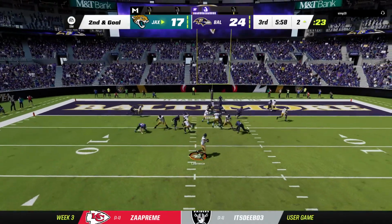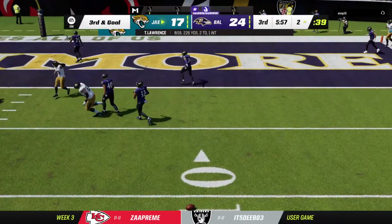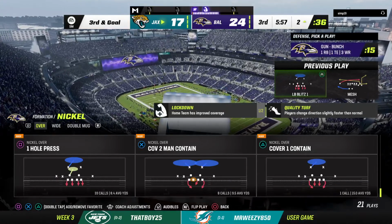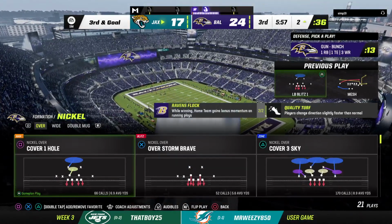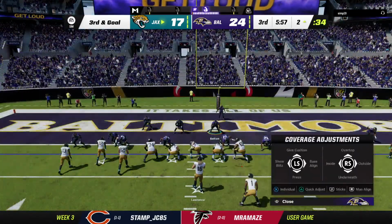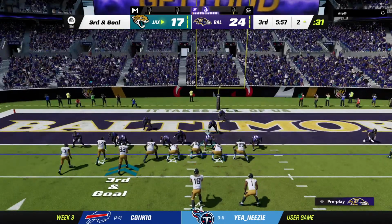And to throw again is Lawrence. The quick throw knocked away. It's incomplete. But based on the play we just saw there, he might not be the guy you want to challenge in coverage on these all-important snaps. He certainly looks dialed in right now. So now it's third and goal. This Raven defense trying to keep him out of the end zone.